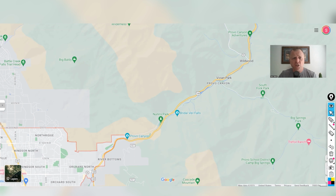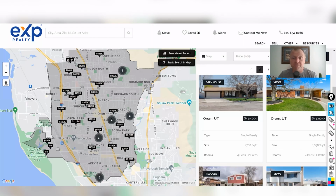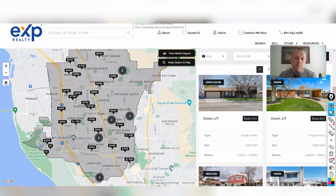Let's go ahead and take a quick look at real estate. We have a median home value, according to Realtor.com, of $465,000. That is going to be below our median Utah County value, and that value has come down recently. It used to be a little over $500,000, and now it's closer to $490,000. But Orem is still going to be below that.